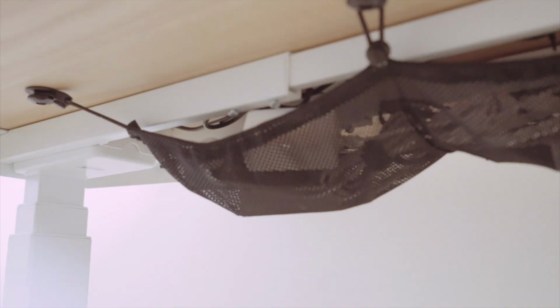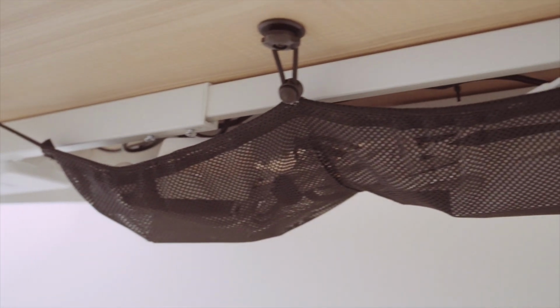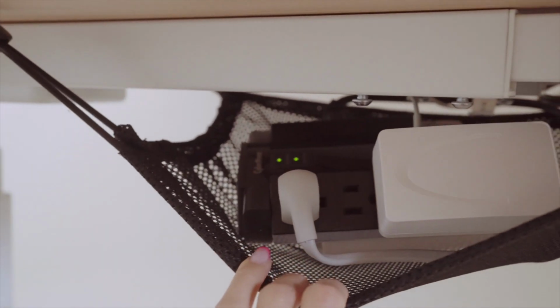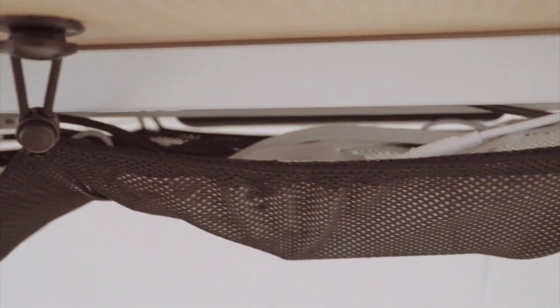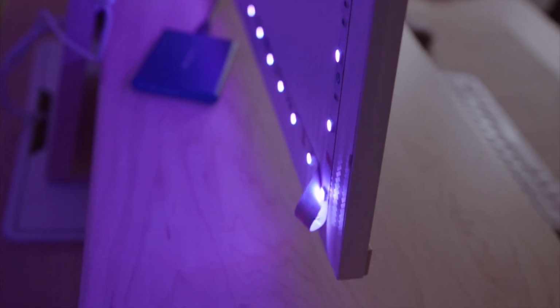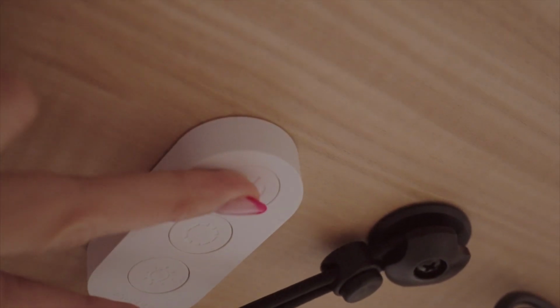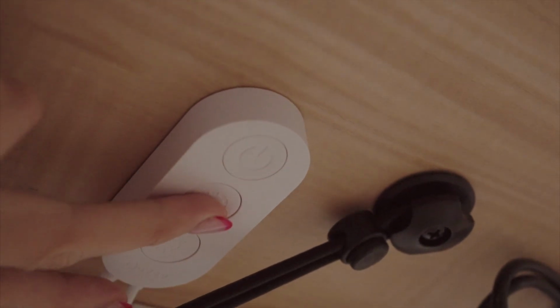Under the table, we have somewhat of a cable management situation going on here. I basically attached a plug adapter and just plugged all my things in there and then covered it up with a net that I got from Amazon, I believe. And then behind my monitor, you'll see the purple lights here. So that is by Govee, I believe, on Amazon. And I have a switch that's stuck under my table that allows me to turn it on and off and switch the colors as well, which I really love. It just gives a nice vibe at night if you're working, or even during the day or in the morning.